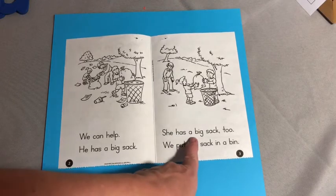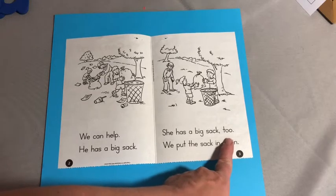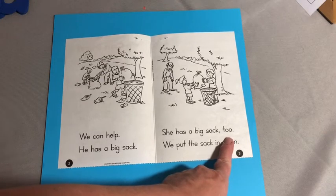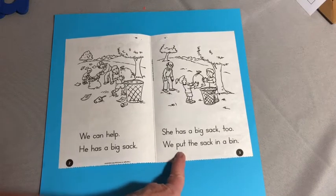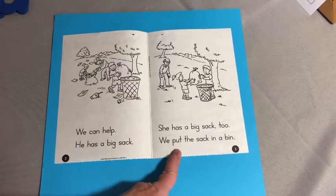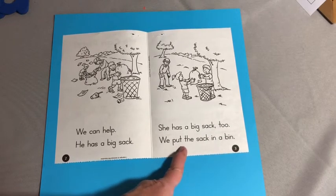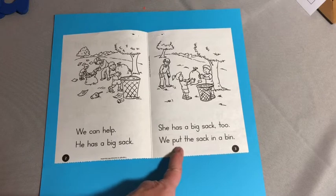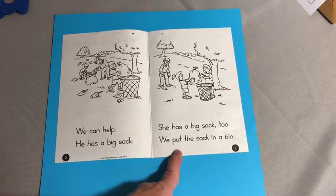She has a big sack too. And that was another one of our sight words last week. This is an interesting word. I'm surprised they have it here. We haven't learned it. It's a very interesting sound. P-U-T. It doesn't say put. It says put. This is a really strange word, but that's what it says, so now you've seen it.